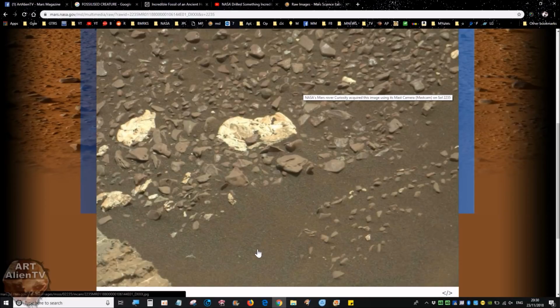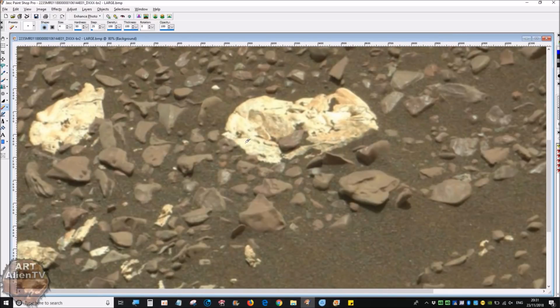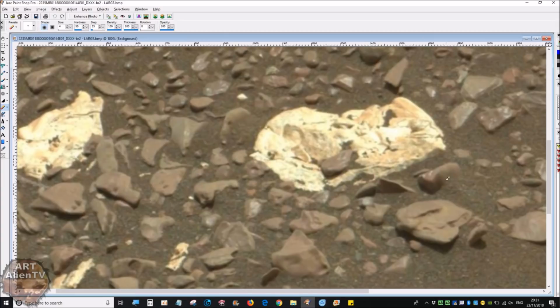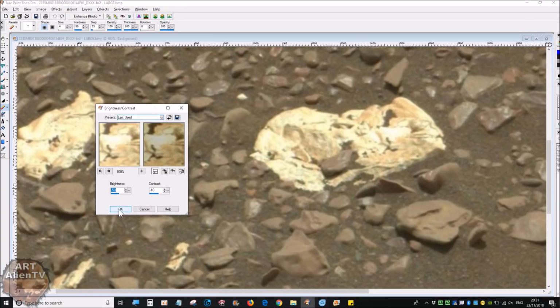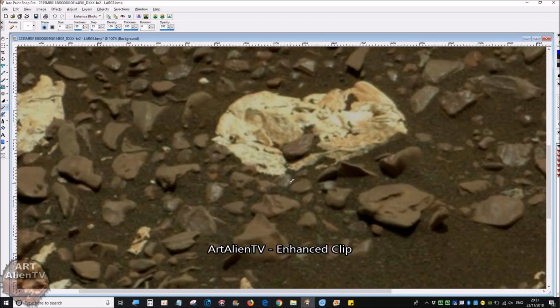This is interesting. Now I've got it up here in my graphics program, and I haven't done anything to this apart from enlarge the image. All that does is it means that I can zoom in without it pixelating too much. So let's have a look at it. Now, initially it's very bright and hard to look at. So the thing to do is to darken it quite a lot. That's minus 50 brightness there, and a bit of minus contrast as well, because this is very reflective and much brighter than surroundings. In fact, it looks like the camera's struggled to capture the detail here slightly, because it's that much brighter than the surrounding material.